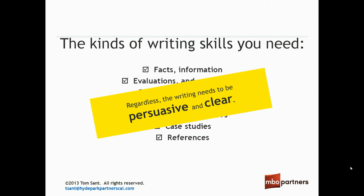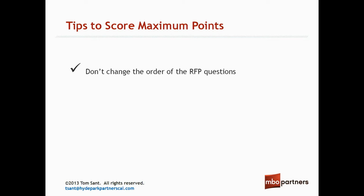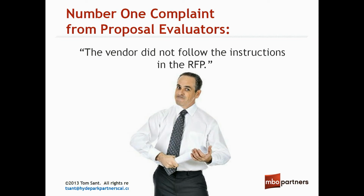Now, just a few tips to make sure you get the maximum number of points when you respond to the questions in an RFP. Number one, don't change the order of the questions. It's critical that you respond to them in the order they were written. In fact, the number one complaint of evaluators of proposals submitted to formal RFP processes was that the vendor didn't follow instructions. It's very frustrating. I've already described to you that they may have 20, 30, 100 submissions they've got to get through. They've got to do it quickly. And if you've decided to rewrite the RFP or put them in a different order, you just complicated the whole process. So never do that.